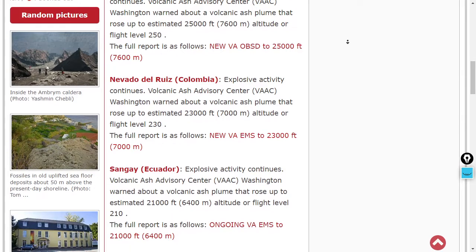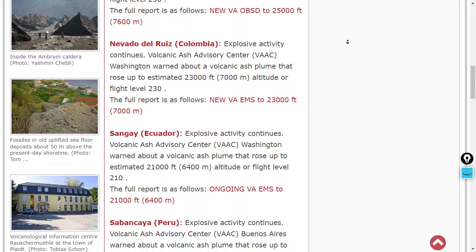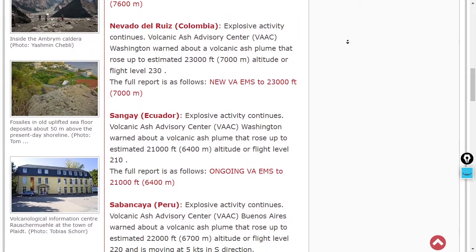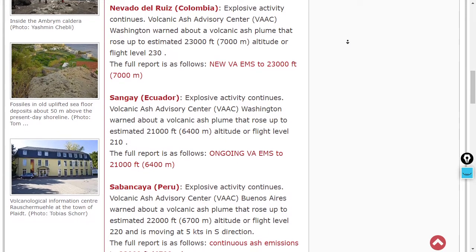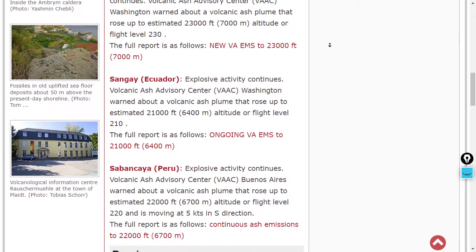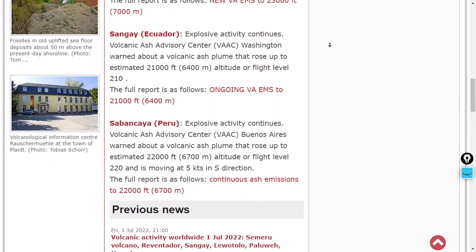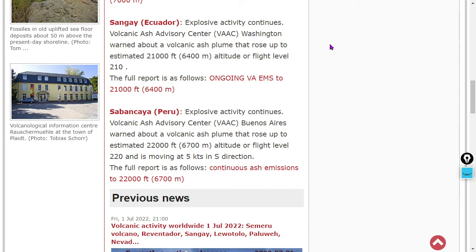Popocatépetl now erupting. It's on my bucket list. The Mexican volcano, not far from Mexico City. Nevado del Ruiz in Colombia exploding, flight level 230. It's a 23,000-foot plume of volcanic ash. Sangay in Ecuador exploding, flight level 210, and Sabancaya, flight level 220 in Peru.